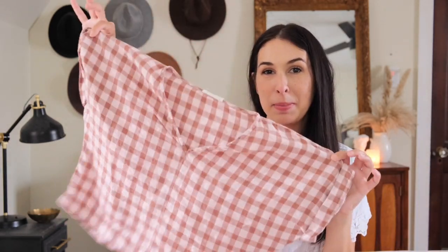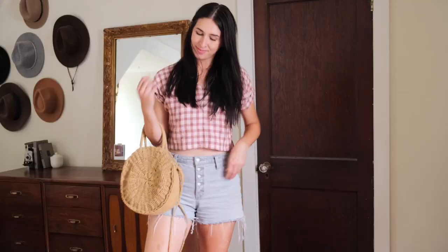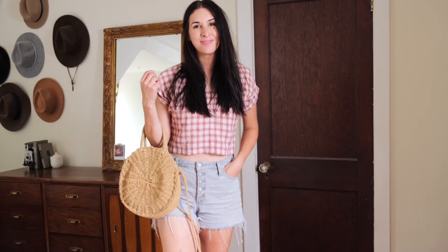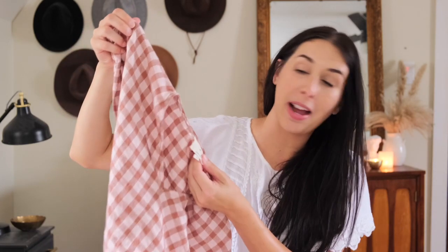So to kick things off, I got this little cropped 100% linen shirt, which I feel like is so good both for now, for summer, and going into fall, like a good fall transition, since it's short sleeved and it's cropped and I can layer it. It's the brand Lou and Gray.